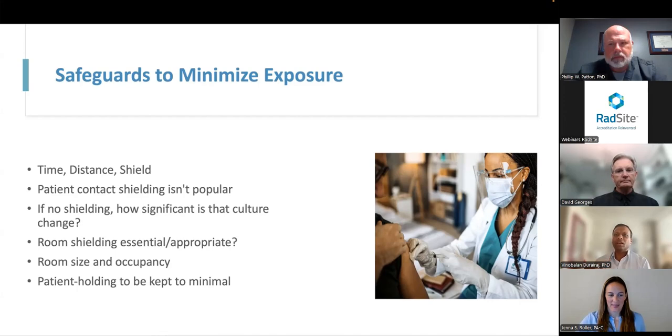These days, I know that a lot of sites are going away from using patient contact shielding, for so many different reasons. But from a physicist's standpoint, can you tell us why shielding is not the same standard as it used to be 3 or 4 decades ago, and if they're not shielding patients these days, how are the departments taking it? How is that culture change affecting it? In other words, how receptive are the facilities if we don't have to shield patients anymore? This is not very much related to CBCT, but I think it is about other modalities as well.